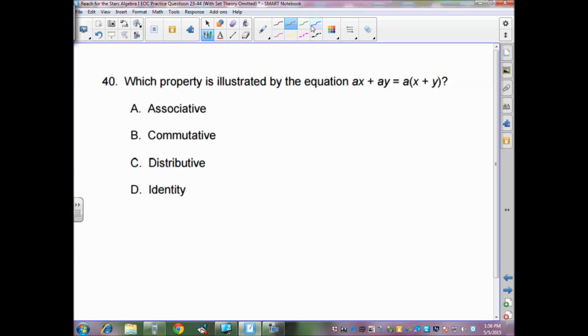Okay, if we look at this one, we know that if we distribute 8 times x, we get that, and 8 times y is that. And what they've done here is kind of the opposite of distributive. They factored out an a in common. A times x is ax, a times y is ay. They factored out a greatest common factor. But we know that factoring out a greatest common factor is the same thing as distributive. So distributive is the answer.